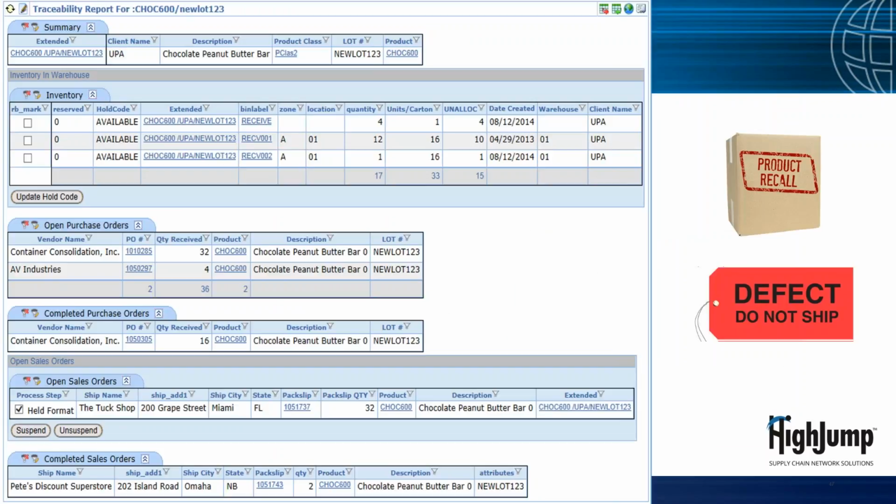Within the warehouse, the traceability report in Axelis One WMS contains all critical information related to a specific product and lot number. For example, where is the lot number in the warehouse? Are there any outstanding sales orders for this lot number? And has this lot number already been shipped to any customers? This information provides essential visibility into the warehouse link of your supply chain and can easily support product recalls.